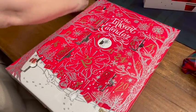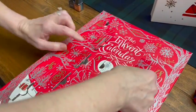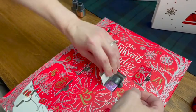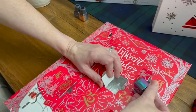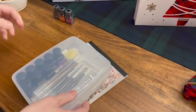So this is 9, 10, it's right... 11, in the middle. Oh, no. Close to the 11. It's called Purple Party Time, and it is a shimmer ink. Purple shimmer, if anybody's interested. Oops, just lost the ink one.